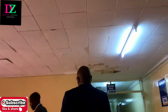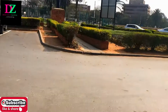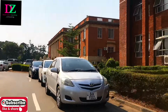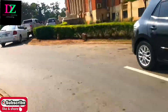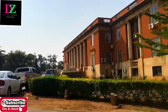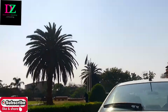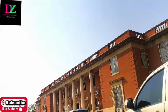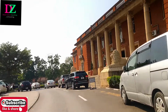But then you see, we are going to get to the Supreme Court, but the setup inside of the court is just similar, like I said. So let's get and see the Supreme Court. So remember, we've got two court systems. There's one which is called the local courts, which deals with customary laws, laws that are not written, but they are practiced. And then we've got the magistrates courts, the High Court, the Supreme Court, and Constitutional Court that deal with written laws.